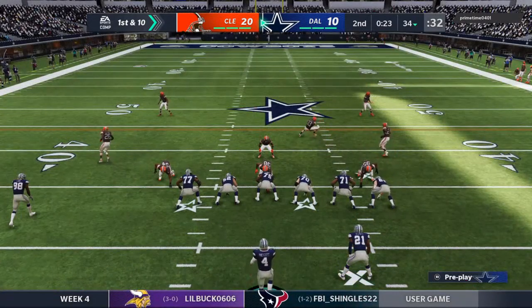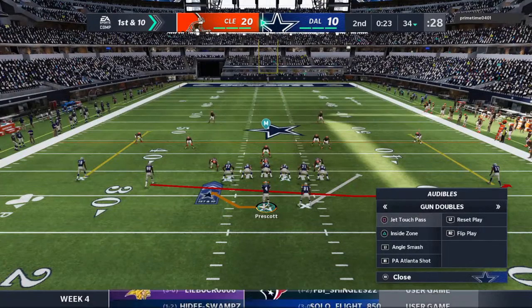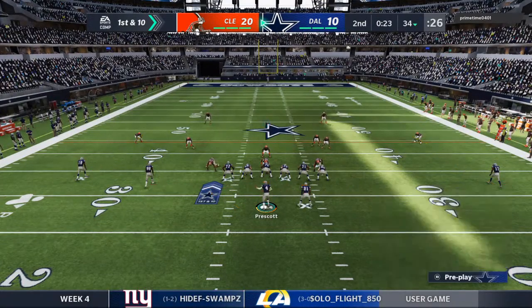The Dallas offense here set to begin the drive. You've got less than 30 seconds left here in the half. You're well on your own side of the field. What are we doing here, Coach Davis?